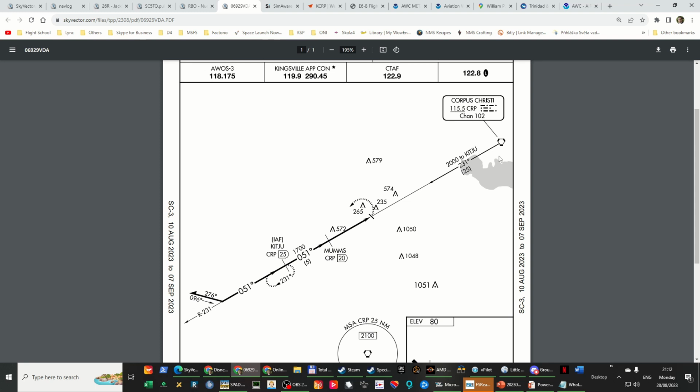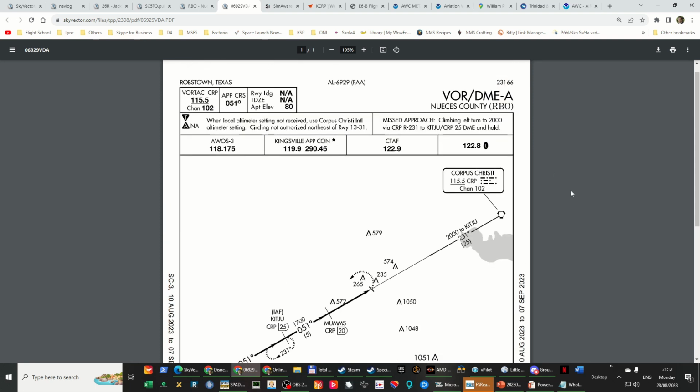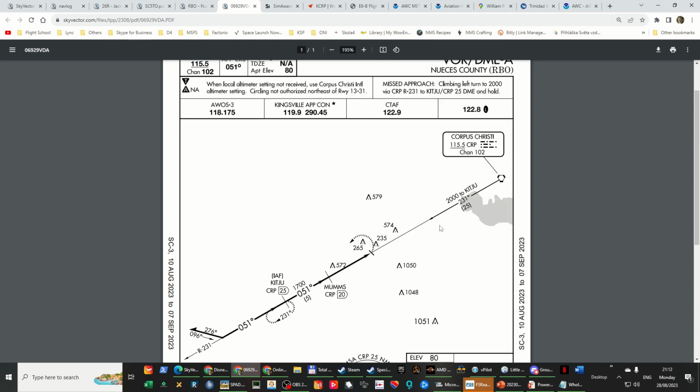DME is actually collocated with VORs, correct? Not always, but in this case, yes. If I may add, when you have a VOR DME approach, it is expected that you are going to execute it using VOR DME instruments, not GPS. Hence, all the points are referred to a VOR DME. Now, there are some planes with, let's say, the G1000, where they can also fly it with the Garmin, and in theory it is also more accurate, but the approach plate says VOR DME. That is the instrument you are expected to use.